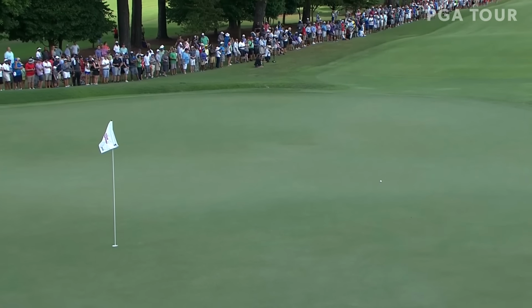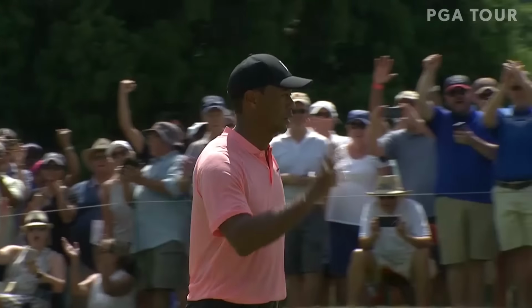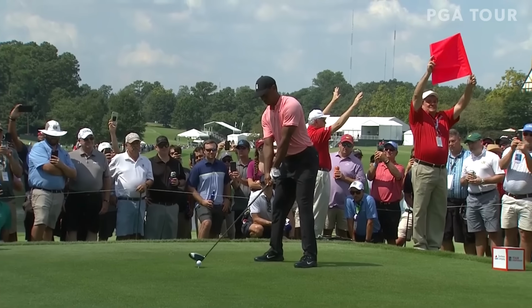A lot of approach shots coming up just in that area. Still looking for one, but this up and over a little rise. No longer looking. Look and you will find. And on the tee, Tiger, Roger, you're down there.